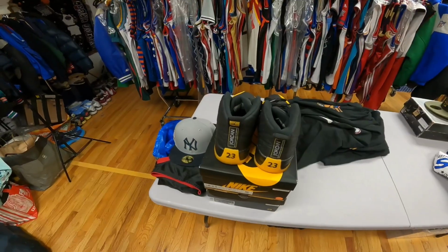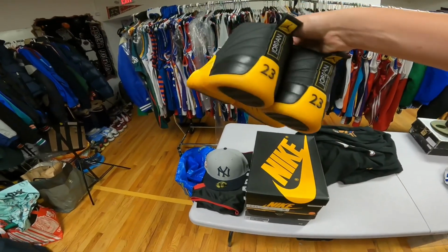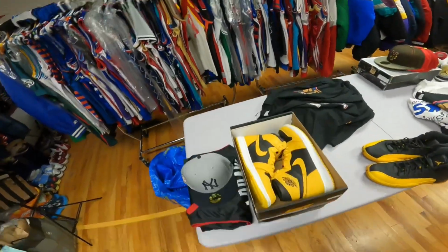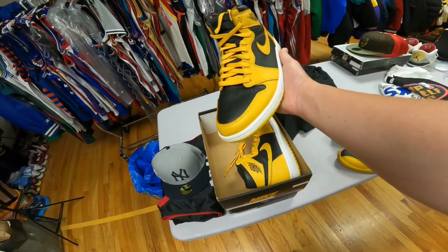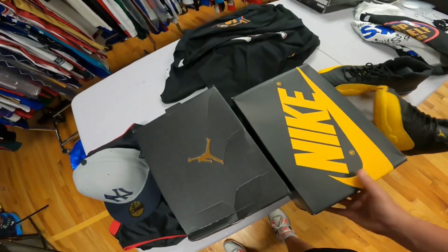All right, we have some orders going out. First up, we have a pair of the University Gold 12s. Again, I think I just mentioned it, I'm really trying to pump out all the 12s we can just because we have so many in all these different colorways. Speaking of colorways, we got the same colorway here, Pollen 1. These are used. Happy about that sale, of course, because a brand new pair's not really moving. So if we could move a used one, that's always good.